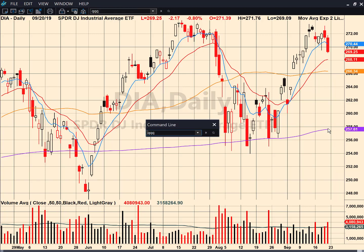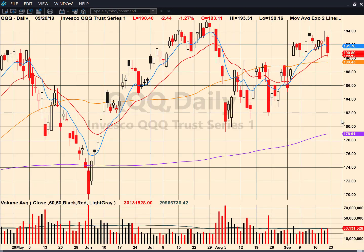We take a look at the Qs. You can see we're still above the 20 and above the 50. Get below the 50 in orange, boom, right back down here. The 200-day is a little lower, but it's pretty much the same across the board.